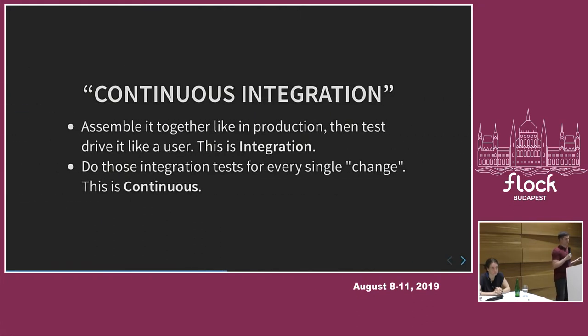So what does it actually mean? And that's where it gets a bit more tricky, right? Because that's when you start getting into how does that affect me? So for continuous integration, what we want to do, we want to assemble things like in production. We want to really drive it like a user. That's what we call integration. So the whole difference of saying that it's only unit tests, not integration tests, yeah, they have their uses, but before I start impacting other people, I do want the integration tests, because that's what we'll use. And then also, we want to do these tests for every single change, whatever change means. And in Fedora, those are things that go into Rawhide. This is continuous. So together we have continuous integration.